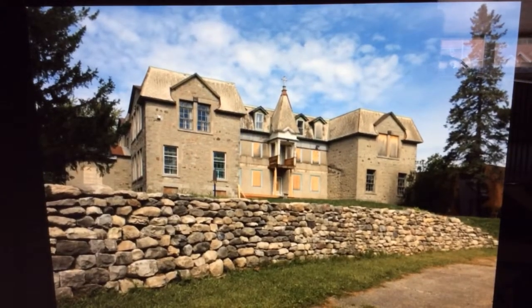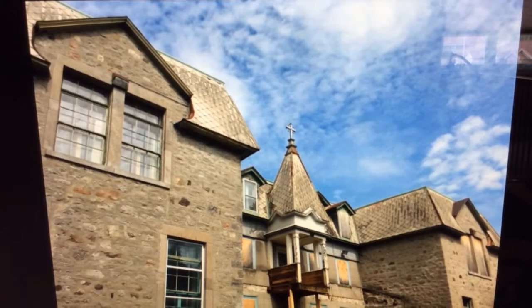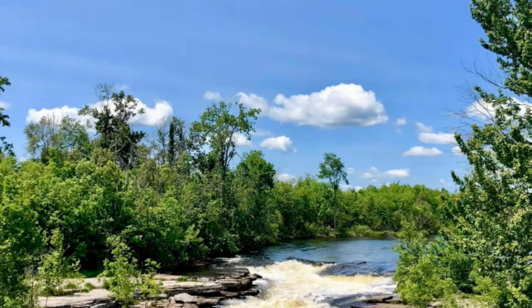Now, if we follow the grounds behind the Bishop's House, there are more areas of cave-ins where the ground has given away and we're able to access the tunnel. And in the tunnel, under the Bishop's House, we find a mysterious red cave. So we're going to start you on our cave walk at the Bishop's House.